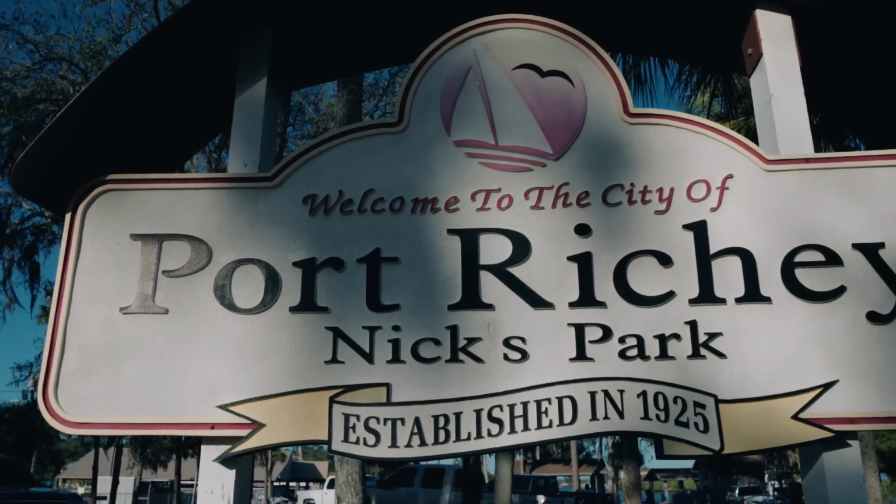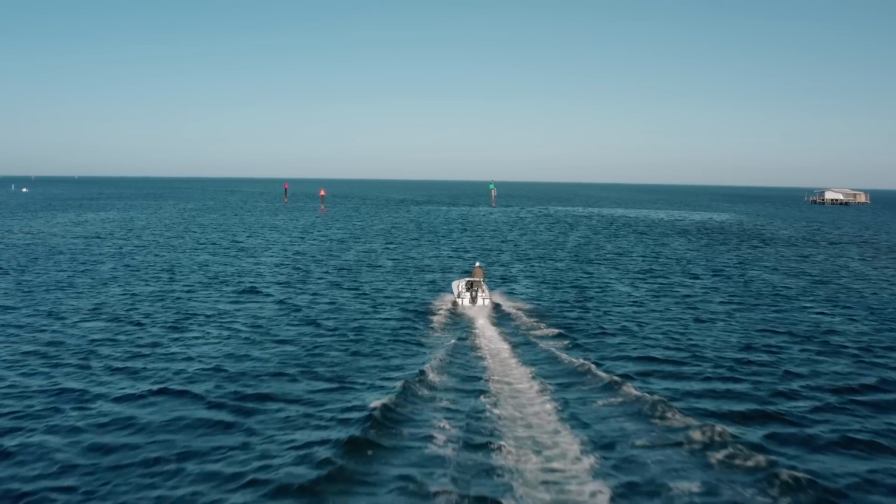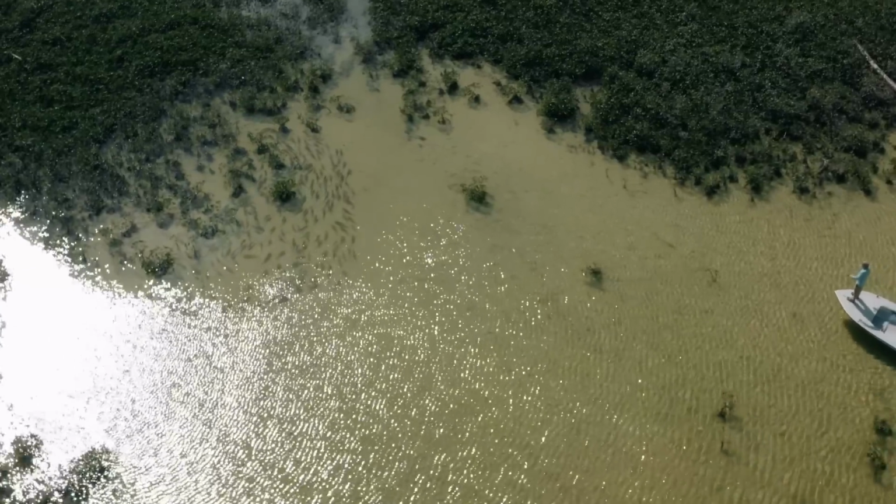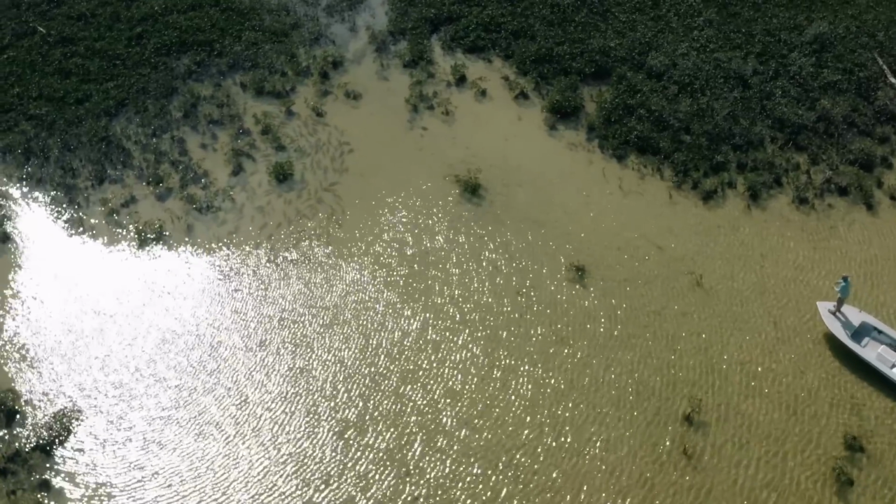So we left out of Nick's Park right there next to the bait depot, and we made a run north, not very far, to a sand flat that I'm very comfortable with and generally see a lot of redfish milling around. So why is the fly a better choice in this scenario? Well, I'm gonna tell you why.